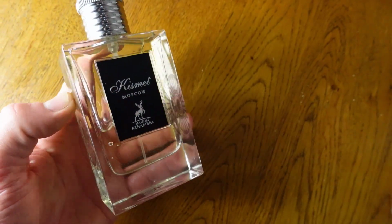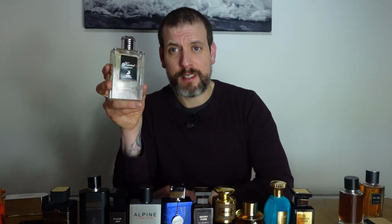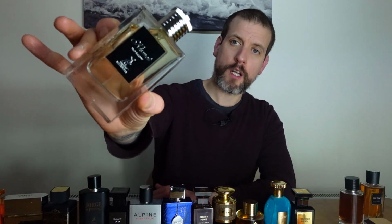This one will be smelling fan-freaking-tastic, and to be honest with you, don't spend your money on Killians if you don't want to. Get this one instead. Save yourself some dollar and smell like a top G. This smells absolutely fan-freaking-tastic. This is Kismet Moscow by Maison Alhambra.